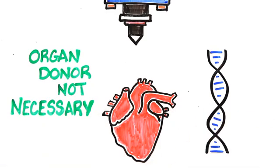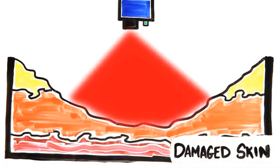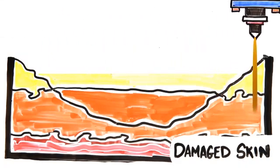Amazingly, this technology is already being developed. For burns or scrapes, a scanner is used on a patient's wound and a personalized skin map is created. After this, the printer lays down cells one layer at a time until the area is covered.